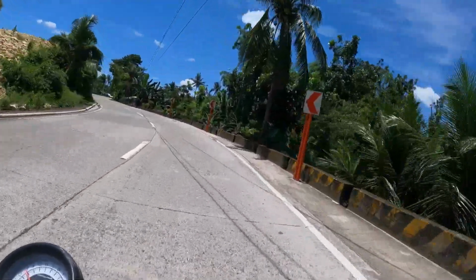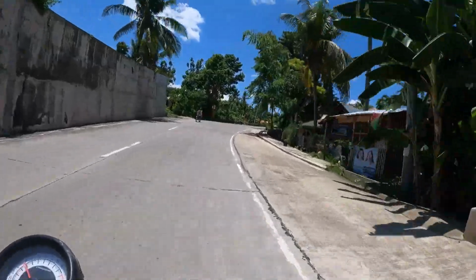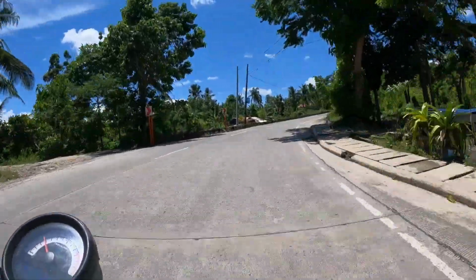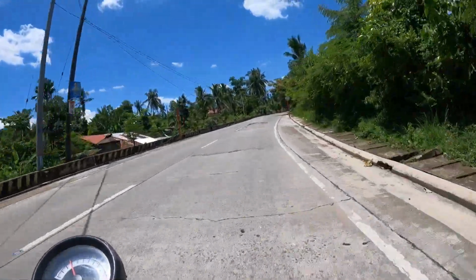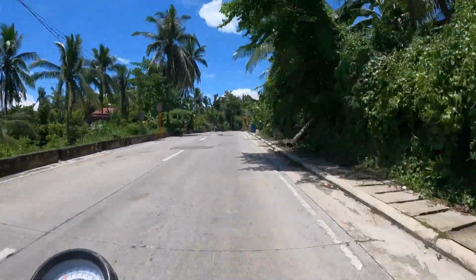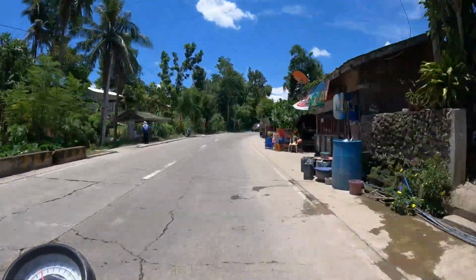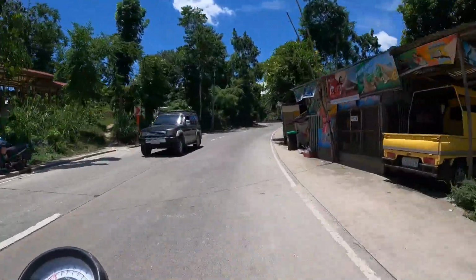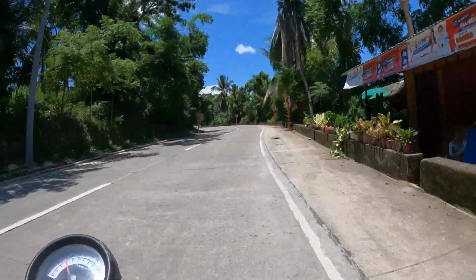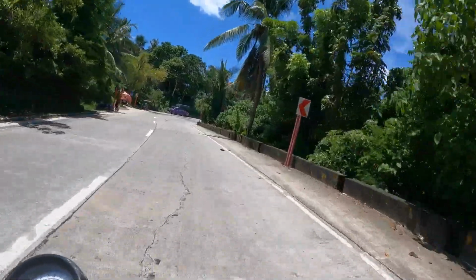There are some pretty nice stretches with very nice highways out here, and I was surprised. Very little traffic in many areas as well. So anyway, if you have time and interest, come along for the ride. You'll get a little bit of an idea of Cebu Island. Also, I am using a GoPro 8 Black attached to the front of the motorbike. It does a pretty good job with image stabilization.